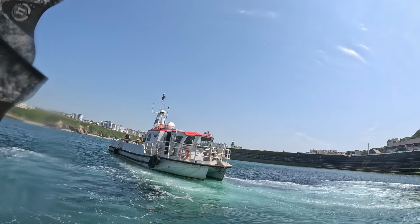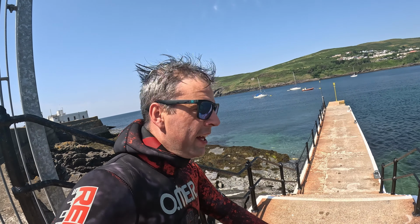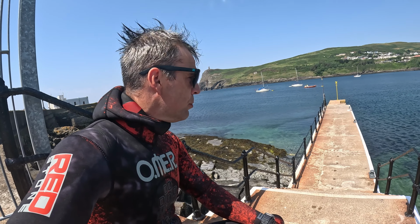Said hello to the government divers. He was down doing some work at the end of the pier here. The boys radioed down to him to say I was coming down. Small island. I knew one of the guys on the boat. Plenty of fish as well. On the hunt for dogfish, spur dogs, but didn't see any.